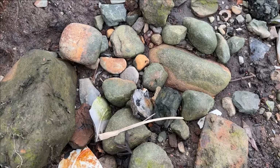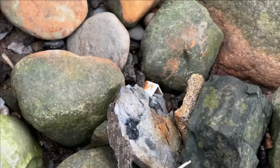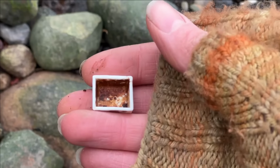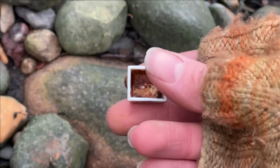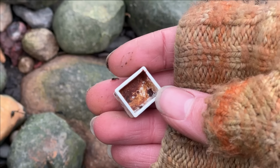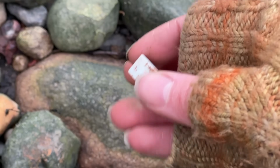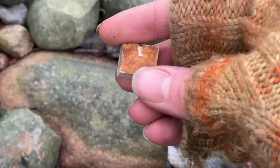Oh, wait, actually. Before we go, I think I've spotted something there. Can you see the corner of that ceramic-looking thing? Is that a paint pan? Oh, that looks very much like a paint pan. Is it ceramic or plastic? I think it's ceramic. Oh, look, that's so cute. A perfect little ceramic paint pan. I think it has the number 8. Is that 8 or is it an S? In the bottom, I'm not sure. Yeah, I like that. That's cute. So there was something here to find after all. Just wasn't metal, like I was expecting.